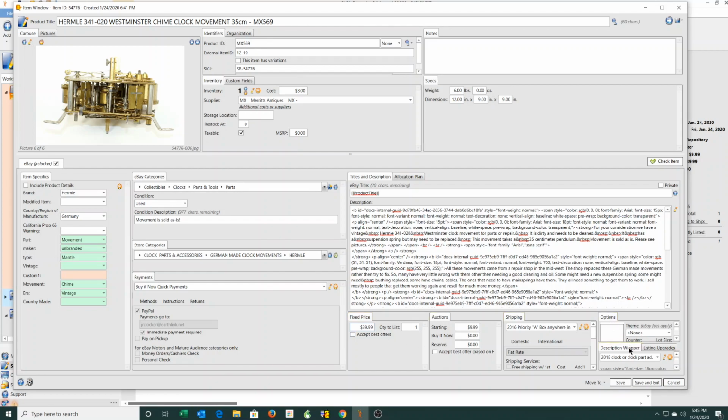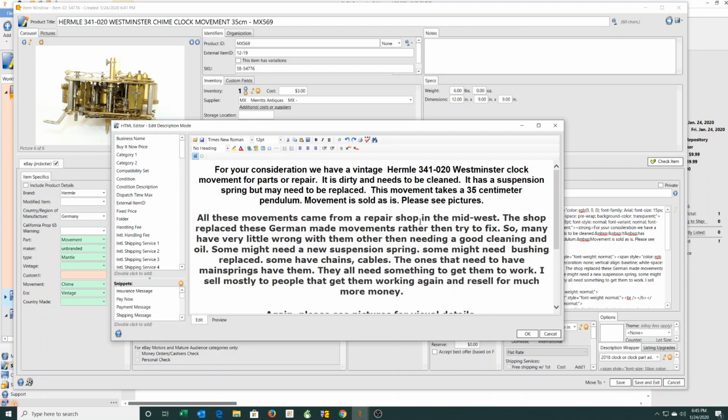If I needed to put a different description wrapper on it, right now this is the clock or clock part ad. We have several different ad parts, watch, everything like that. But let's say you're selling jewelry, but you're also selling shoes. You can actually make up a whole thing where all I touch on here, I'm going to open up the ad here, and this is the ad. And all I really touch is this right here. It's for 30 minutes, 30 minutes.